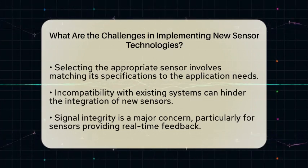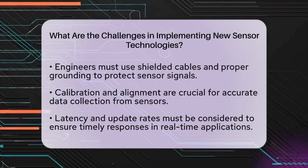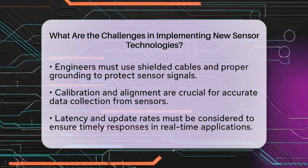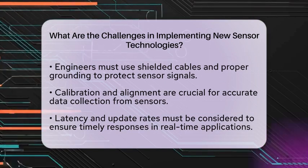Signal integrity is also a constant concern for engineers. Sensors that provide real-time feedback are particularly sensitive to electrical noise. To protect the signals, engineers must use shielded cables and ensure proper grounding, which adds to installation complexity and costs.